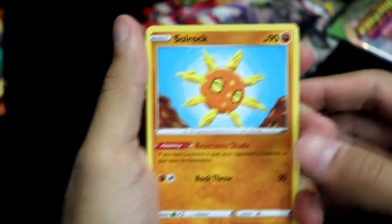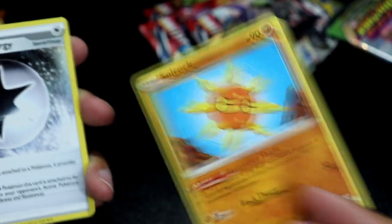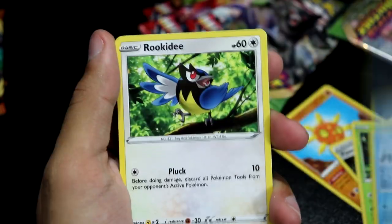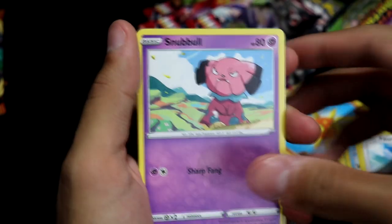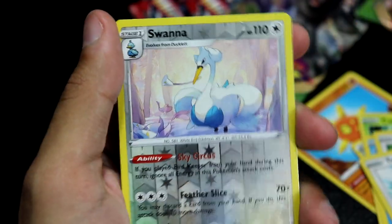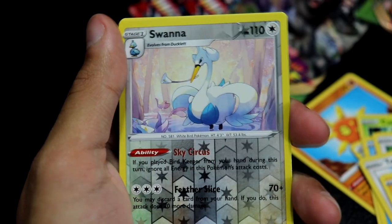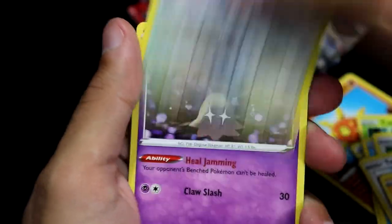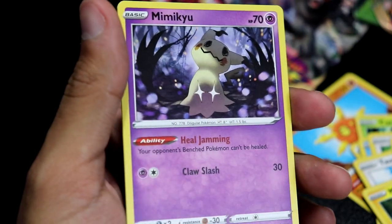What do we got? We got a very sleepy Solrock. Maybe the sun's in his eyes. Get it? Damn, that was good. Alright, Powerful Energy, Carnivine, Galarian Mr. Mime, Rookidee, Tauros, a Snubbull. Uh-huh, okay. From Mareep, we have a Reverse Swanna. Ooh. I've opened up a lot of Darkness Ablaze packs, but I really haven't seen Swanna. And then we have, of course, Mimikyu.